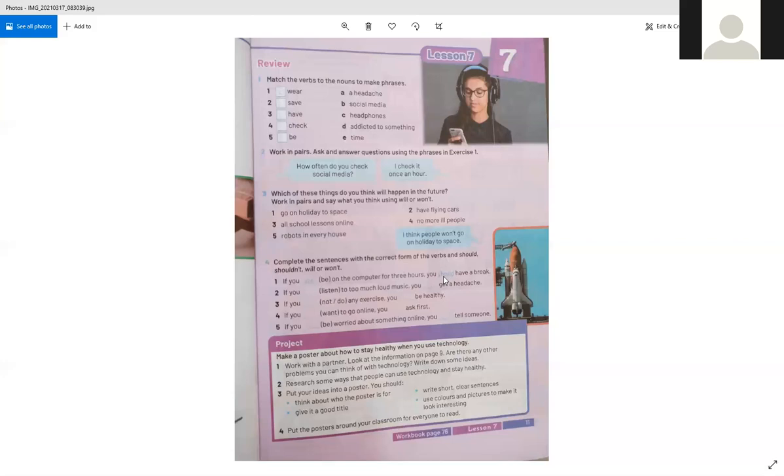But if we are talking about future prediction, we use will or won't. For example, here, if you listen to too much loud music, you will get a headache. Here, I'm talking about a future prediction. That's why we use will or won't. But if you're giving advice, we use should or shouldn't.